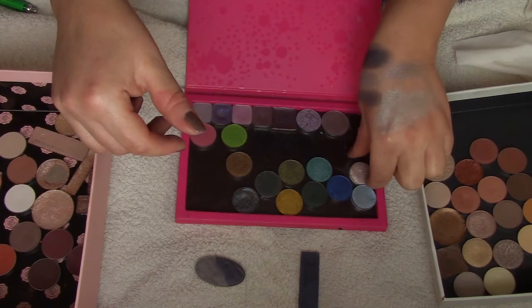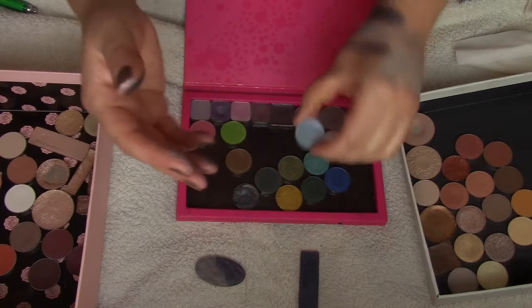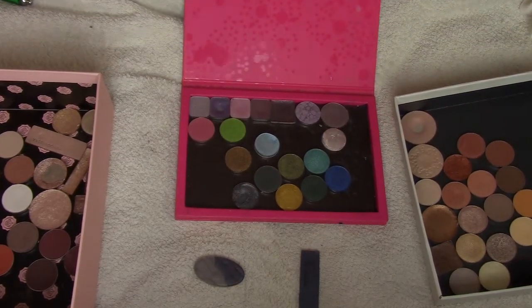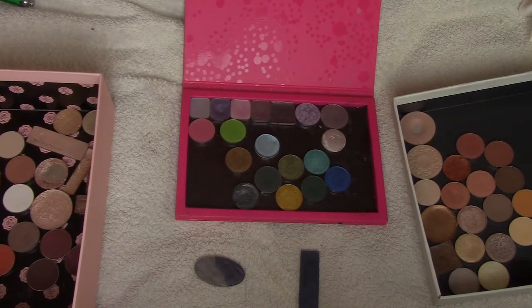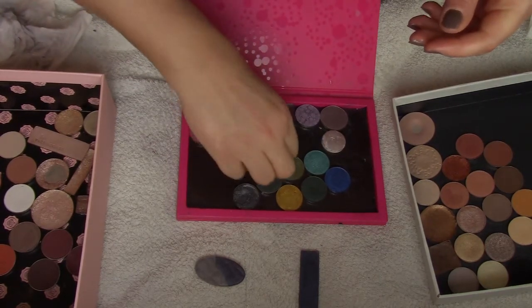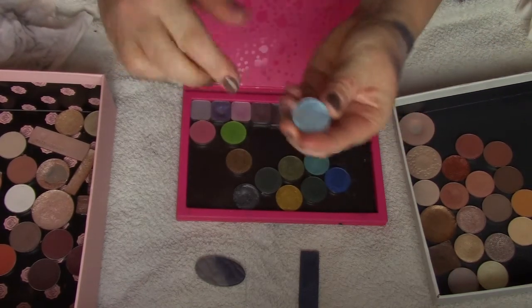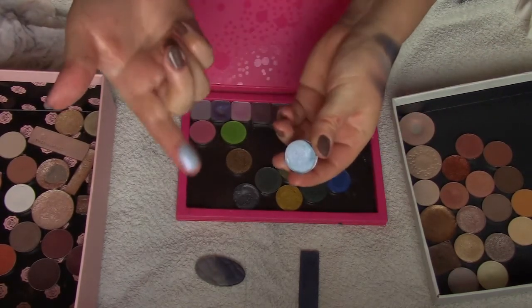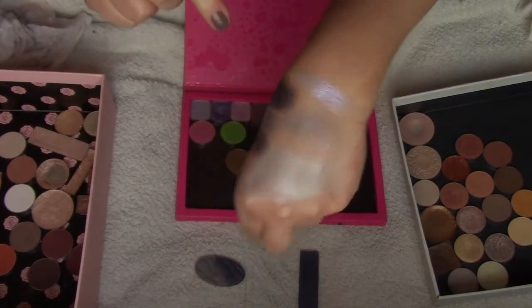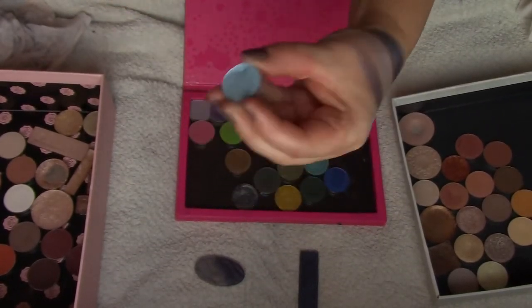I have this little shade, which is a duochrome. I have to wipe my hand. And that is Tease Cosmetics, I'm almost sure. And I depotted it, but it kind of broke when I did that. But this is a blue pink shade. I'm not sure I'm gonna use it, but I think it's kind of fun actually. So I'm gonna keep that.